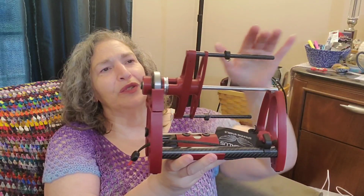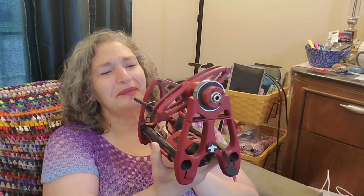I had been saving up for the year to buy my Starling spinning wheel, and I bought it in this beautiful maroon cranberry color. I did not buy any of the extra flyers, because I don't see myself really spinning art yarn. I may try it one day, but I don't think I would try it on an electric wheel. And I don't think I will ever really be a super, super thin lace spinner.